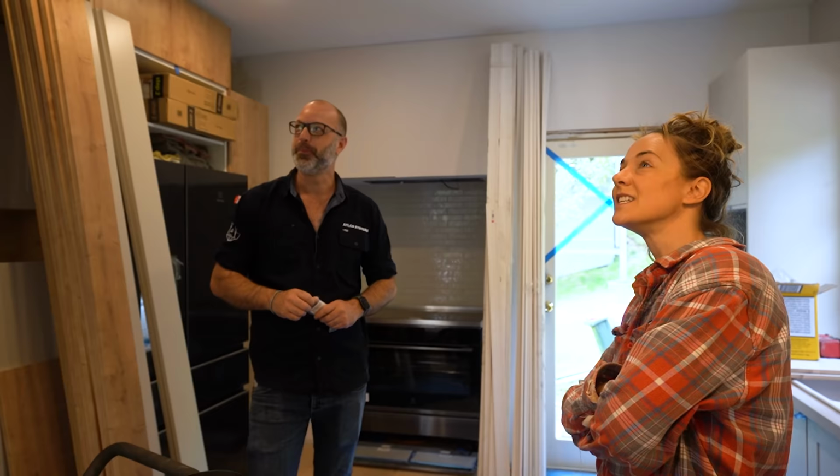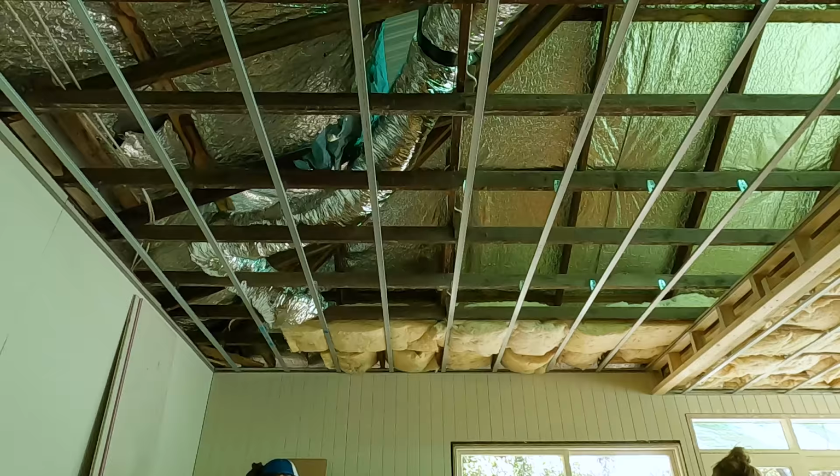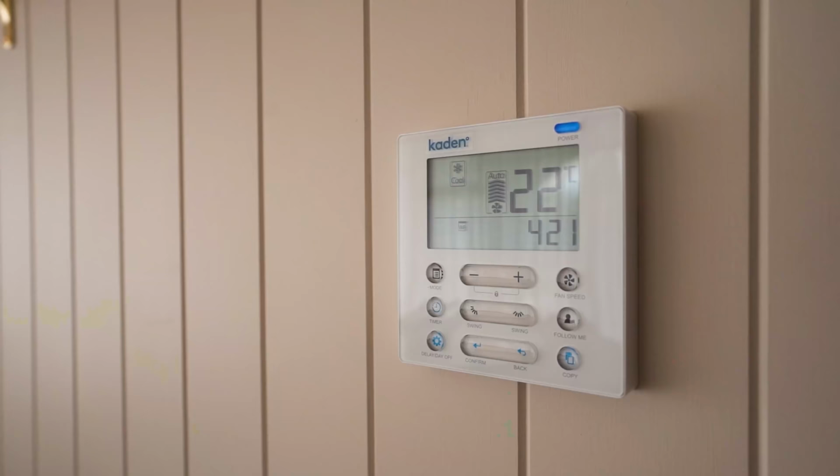Is the aircon like your biggest draw of power? The aircon can be the biggest draw of power. So okay. Here we've got quite a big unit. We've got a 10.5 kilowatt split system that does heating and cooling, and that is quite a big demand just on site. Yeah, okay. But very excited to have it.